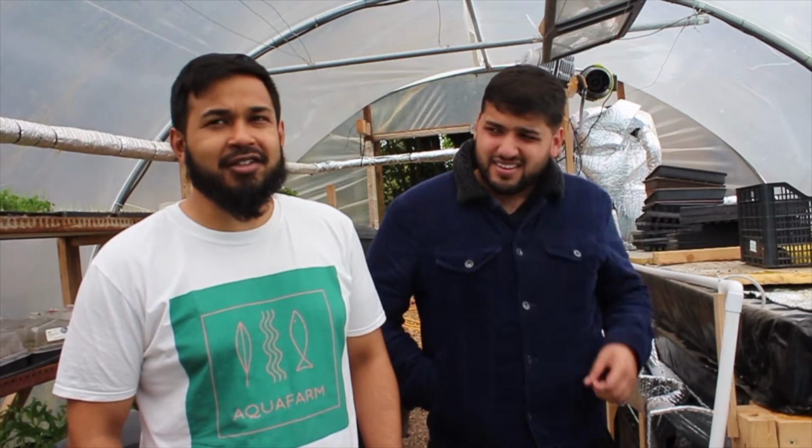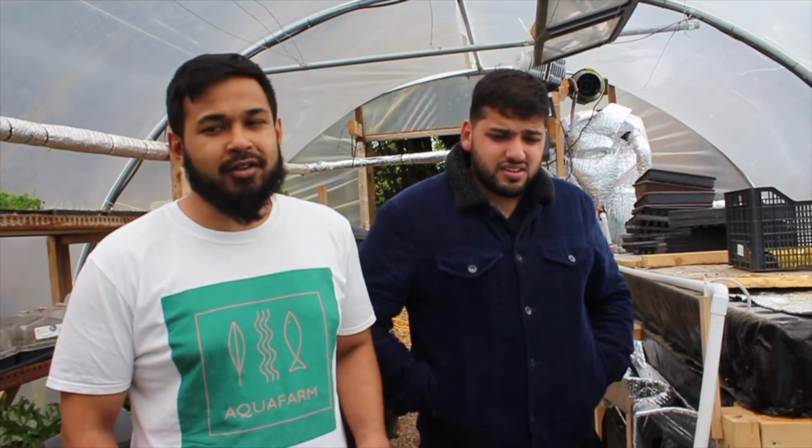Me and Azhar have been friends since school. We decided that this was a really good idea and we'd like to do it together. So we were going to do a small little system inside his shed. Azhar then found Graceworks just by doing a bit of research, just by fluke. It was like 3 years prior, just a random news article in the Evington Echo, which is just a community newspaper, and we saw they had an aquaponics system here.